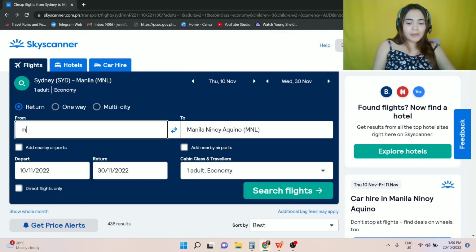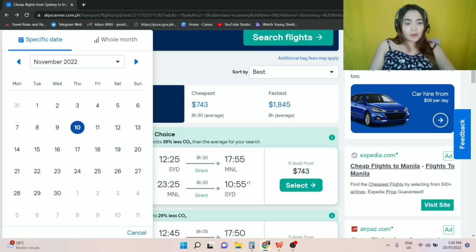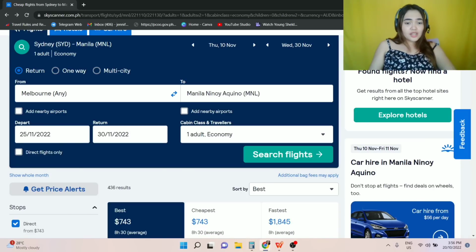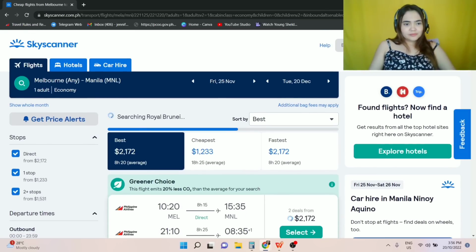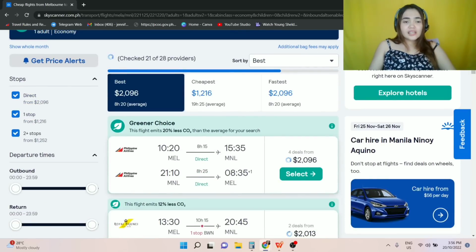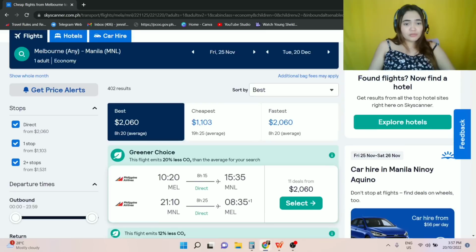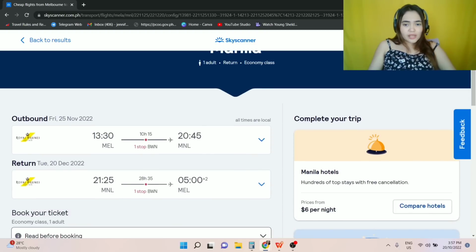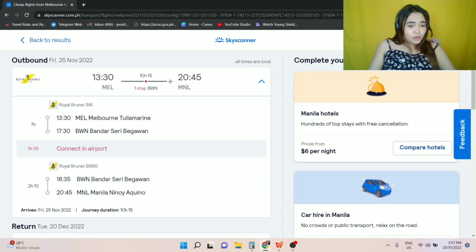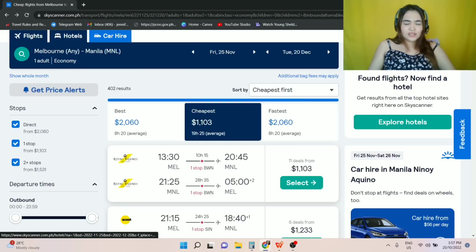How about let's go with Melbourne. Melbourne to Manila, and then let's say you leave Melbourne on November 25, and then you go back to Melbourne before Christmas, so it's December 20. So you choose to celebrate Christmas in Australia. The cheapest so far is this one with Royal Brunei Airlines, with layover in Brunei for 1 hour, and then layover again 19 hours. No thanks. That's too long.